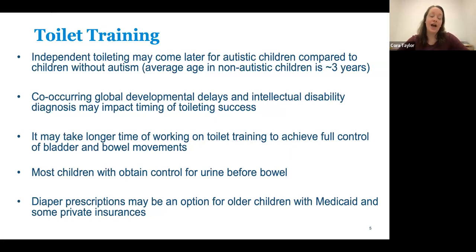That rate, how much later, is pretty variable because there are other things that influence it. So we know that not all children who have autism have only autism. We also have autistic individuals who also have global developmental delays or intellectual disability or attention deficit hyperactivity disorder. All of these things may impact the timing of toilet training and also whether or not that individual is successful with toileting.